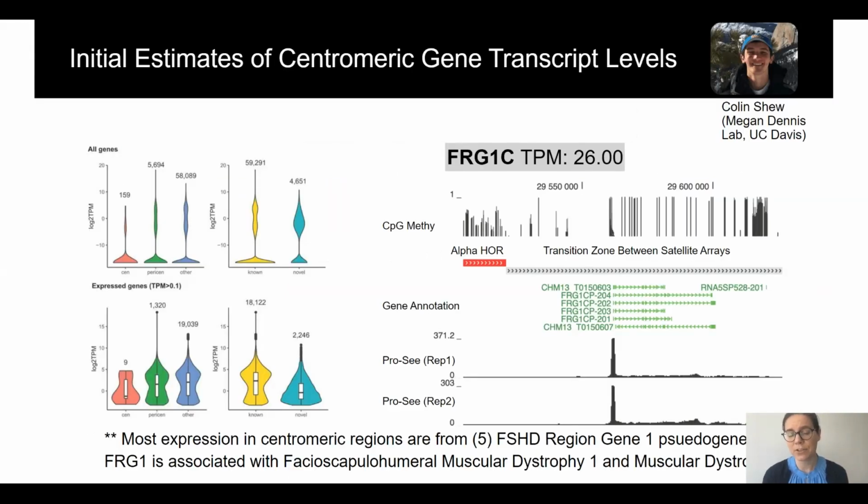Additionally, we've been looking at centromeric transcription of the genes that are there to see if any of the particular genes are being transcribed. And we're finding most of the expression in the CHM13 centromeric regions is from the FSHD region gene 1 pseudogenes that are involved in various disease studies. So this is something, too, that we're trying to follow up on to study the differences in the genes that are being expressed in terms of how they're represented in their splice and transcript levels.